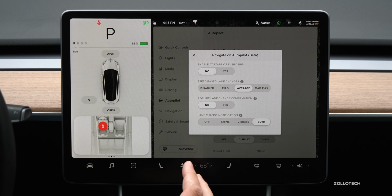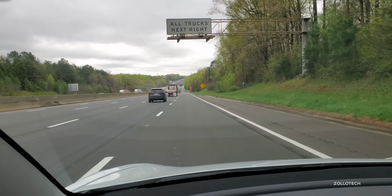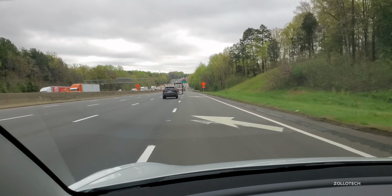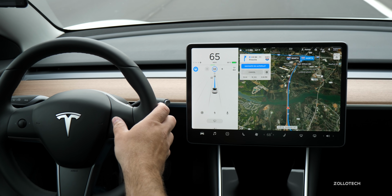So let's go ahead and try this on a drive and see how it works, because that's really the major change in this update. Navigate on Autopilot is turned on. Now you're supposed to keep your hand on the wheel, but let's see if it makes the lane change. It needs to move over by itself here in just a moment. And it's trying to move over, but it better move over soon since the lane ends. So it did it by itself that time, and let's slow down a little bit.